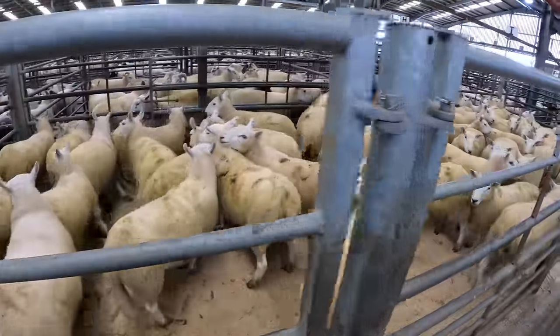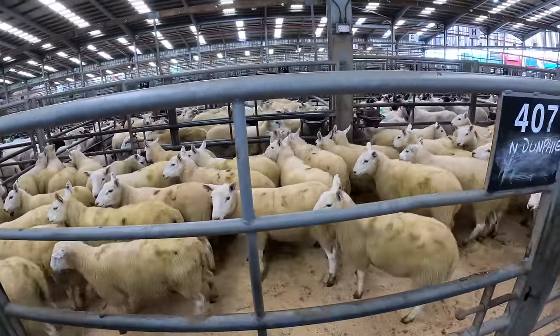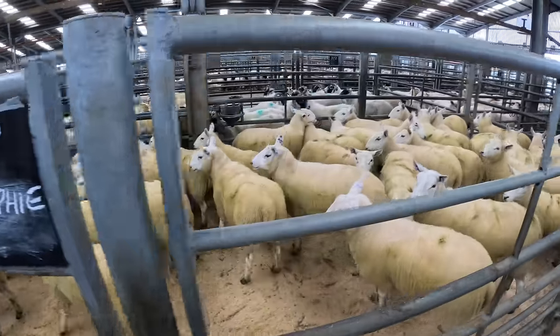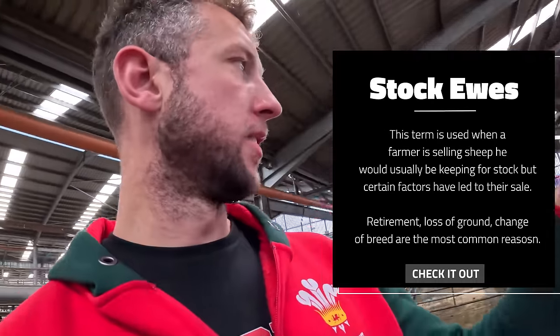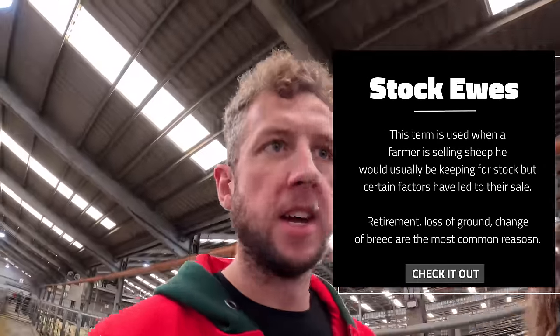These are bigger ones here. Although this is a different pen, this is 407. What's this? These are Texel Cross, that's why they're bigger, shows what I know. Yeah, you see the Texel on that one there for sure. Okay, where's the rest of the stock ewes then? 444 over this side as well. Yeah, okay, right, 444. Go this way, it'll be easier.